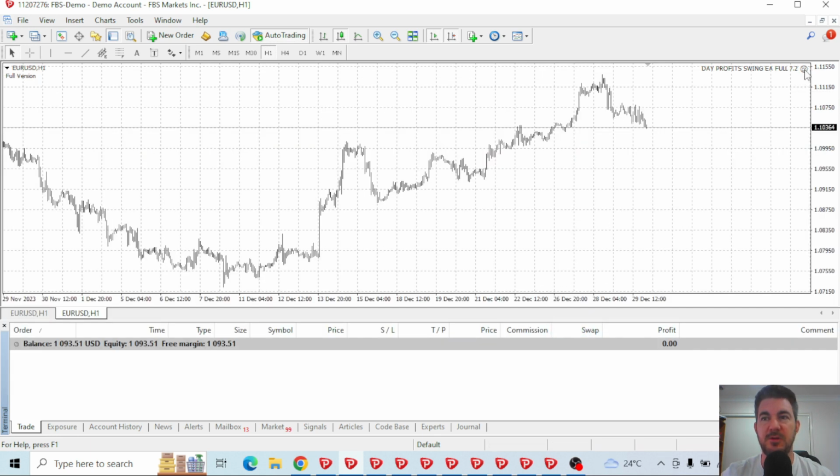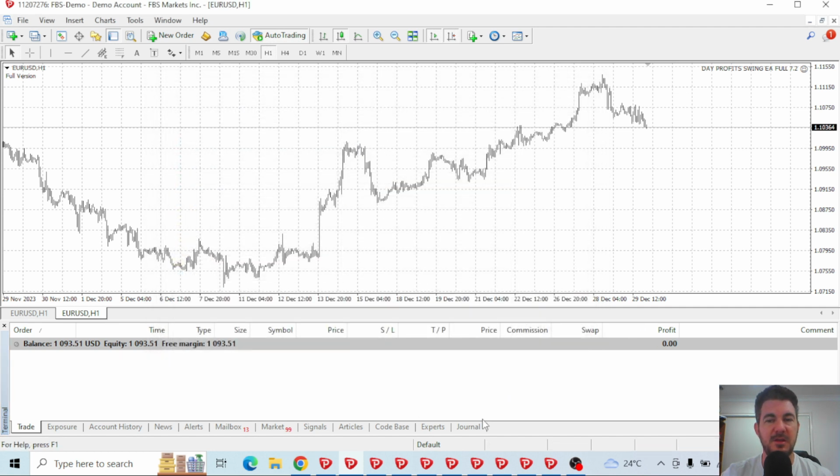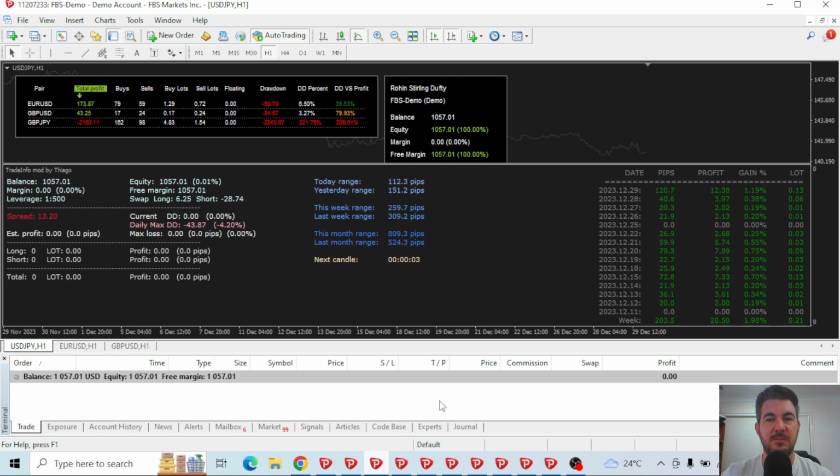So basically, yeah, put it on one chart. I'm not sure if it actually trades gold in the pairs that it trades, but you can make it trade 5 at a time if you want, or there's trailing here, fix lot, step, take profit, all that kind of stuff. I don't know what these bonuses do. No idea. Maybe that's where you can add extra pairs. But anyway, so that's that. Yeah, definitely one to try.